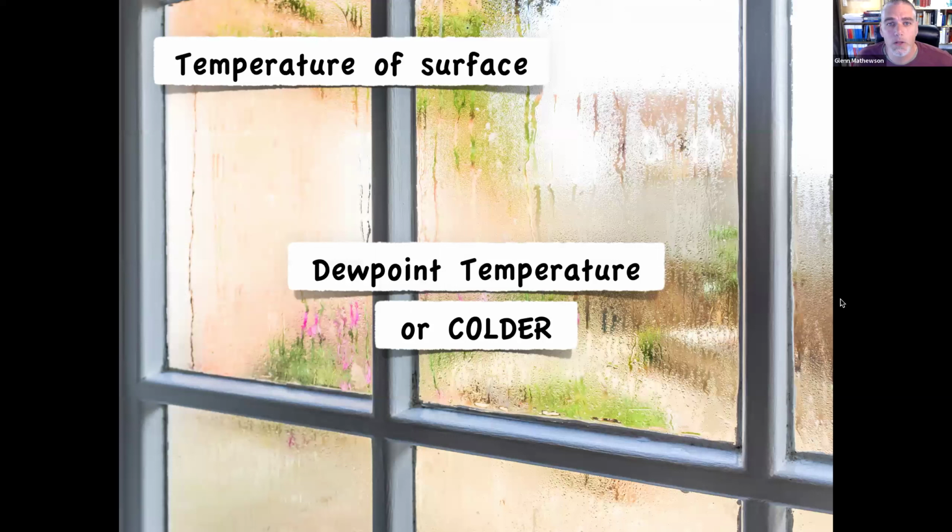And then the third variable is the temperature of the surface, any solid surface. What's the temperature of that surface where this particular temperature and particular humidity of air is going to touch that surface? And if that surface is at the dew point temperature, based on, again, the humidity and temperature of the air, if it reaches that dew point temperature or it gets colder, then we're going to see liquid water forming. So the warmer you can keep your surface, the less likely you're going to hit dew point, right?